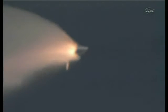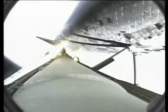And standing by for separation of the solid rocket boosters. The onboard guidance system has done its job of settling out any dispersions introduced at booster separation. The orbiter is now traveling 3,200 miles per hour, downrange 50 miles, altitude 37 miles. All systems in good shape. Three good hydraulic systems, auxiliary power units, and fuel cells. The fuel cells providing electrical power to all of the systems.